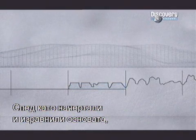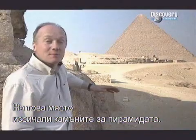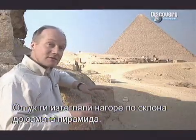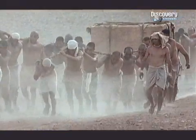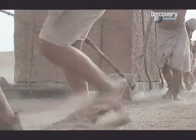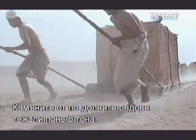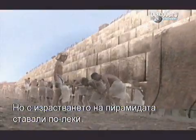Once the base was marked out and the ground level, building could begin. This is where they cut the stones to build the pyramid. To move them, they dragged them from here up a great straight main ramp up to the pyramid itself. For the lower courses, the blocks weighed 5 tons or more. But as the pyramid grew, the weight of the stones reduced.